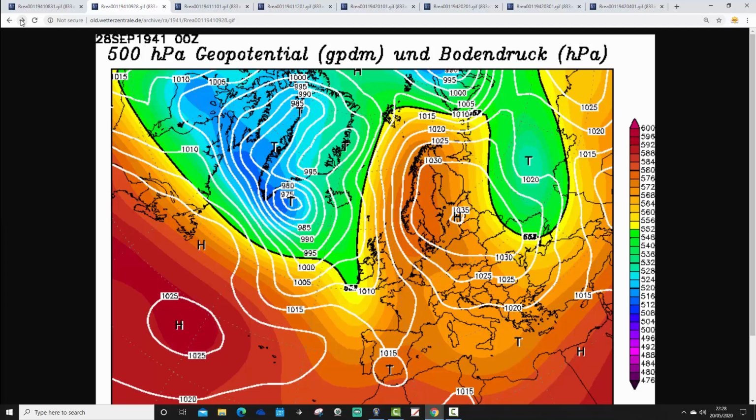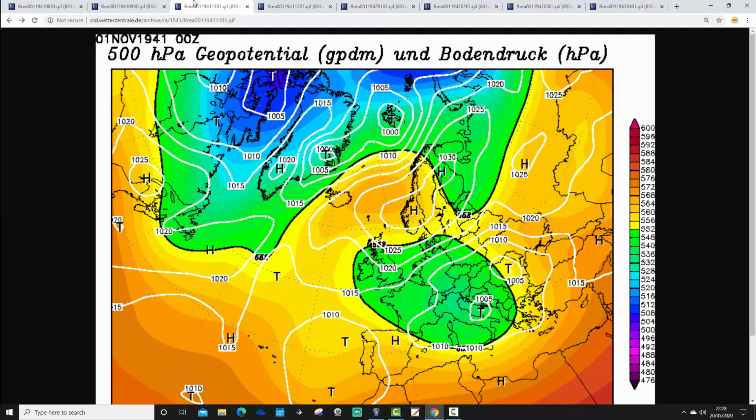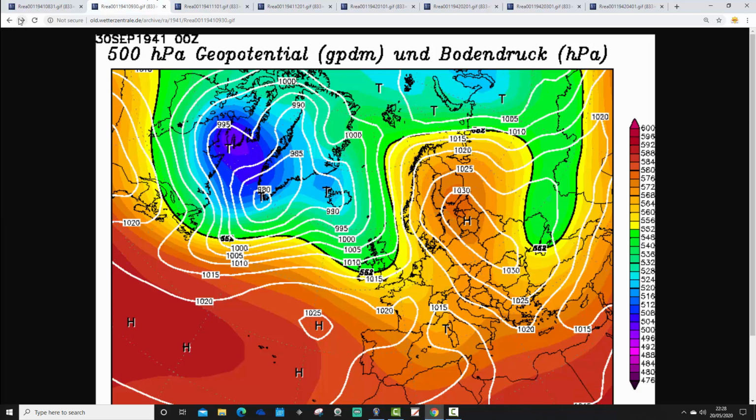So as we come towards month's end, we start to bring low pressure in off the Atlantic. The high is having a really good go at trying to hold on. It's trying to get itself up to Scandinavia as well, but really it's low pressure from the Atlantic that is breaking this area of high pressure down. So we've come to the end of September and the ridge is finally starting to break, or is it? Let's go through to October, shall we?